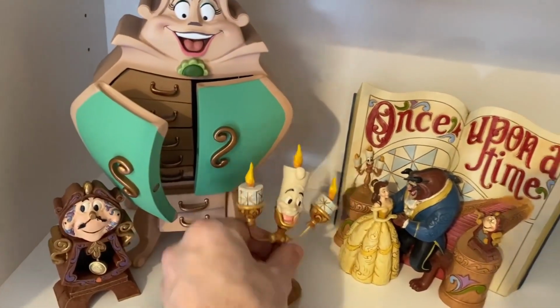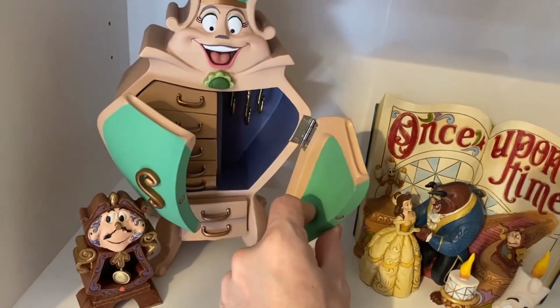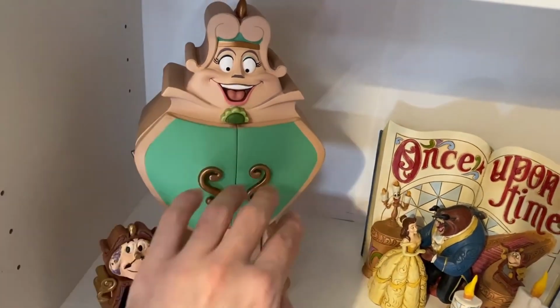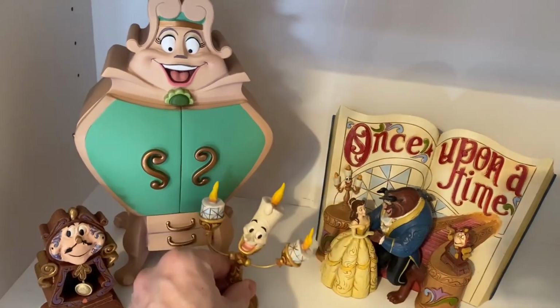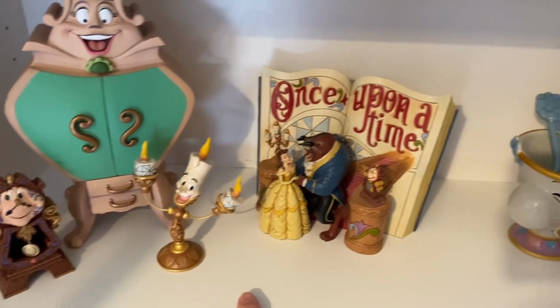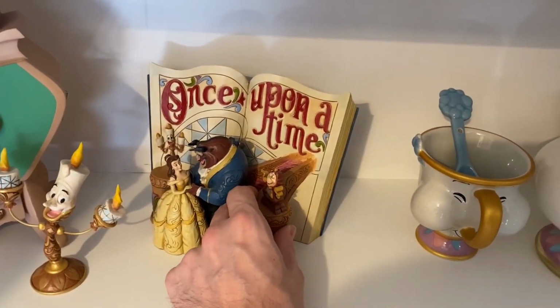Let me just pop Lumiere to the side. She's so detailed. I think I've showed her in a haul video if you want to check it out in more detail. We then have some more traditions because that's what these are here. I love this one here. This is the book style tradition.